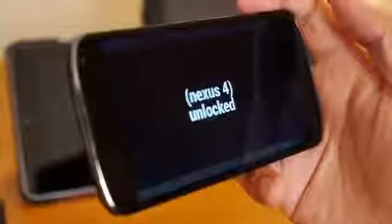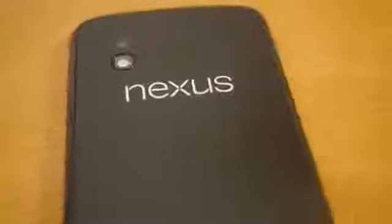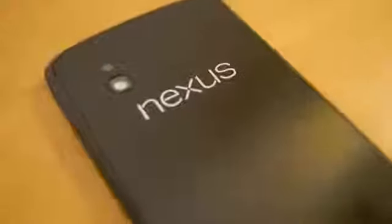This next reason to choose the Nexus focuses on the Nexus 4 and the fact that it is unlocked. Now, what exactly does unlocked mean? Well, we can illustrate that by looking at the box. What do you get when you buy a Nexus 4? Well, you get the box and everything inside of it. And that's kind of the beauty of it. You own that phone when you buy it.